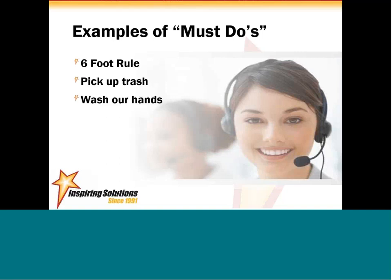Washing their hands. How many of you have ever been into a public restroom in a grocery store or a store? They oftentimes have a sign posted by the sink, because if it's where the employees also go, they always need to wash their hands before coming back to work. Other standards might be using keywords at key times, kind of like the Chick-fil-A, my pleasure. You might have a standard of how you want people to answer the phone. Thank you for calling Inspiring Solutions. This is Michelle. How may I help you?